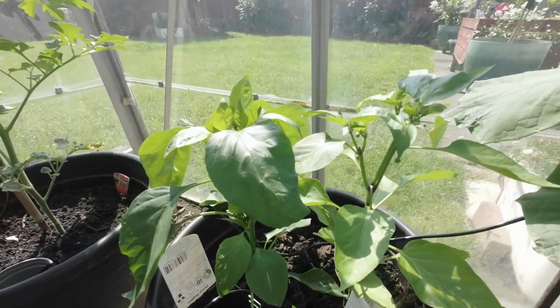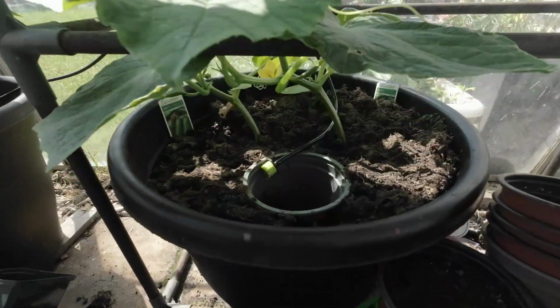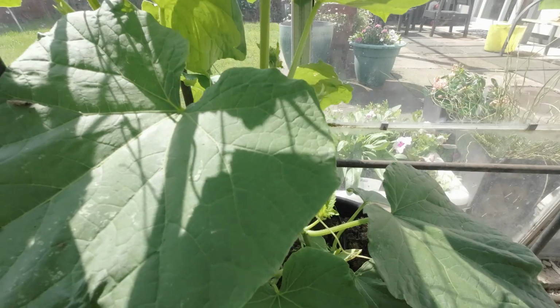Anyway, let's let it go. They're all growing all right. Where's the one in the triffid? There it is, look. But that's growing brilliant.